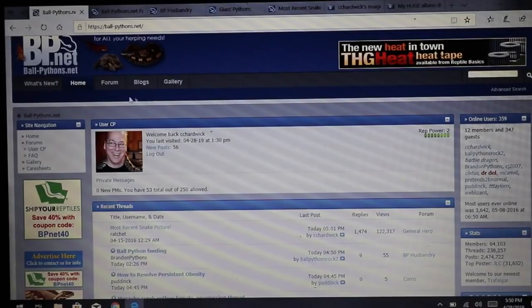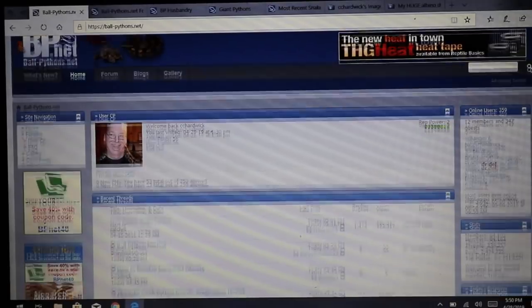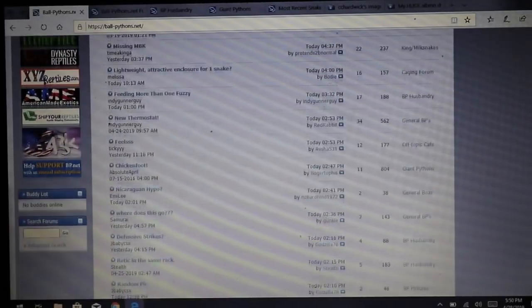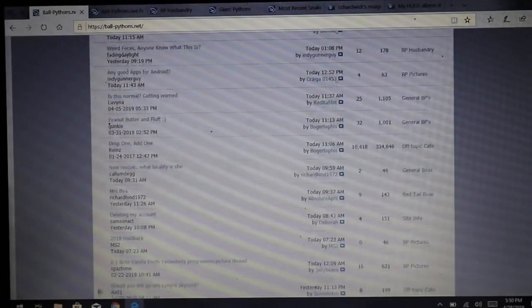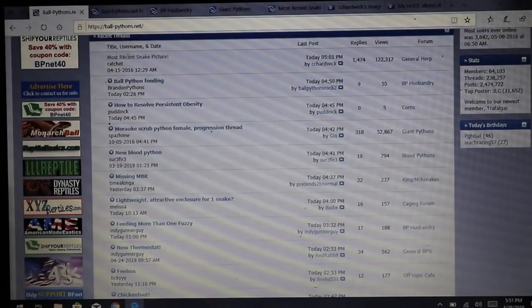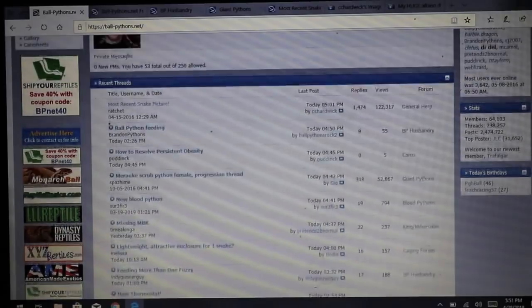So when you log in and hit the home button here, you basically land on the home page, and what it does is list pretty much everything that's recently posted. The most recently posted stuff is at the top here, and it goes down according to how old it is. The thing I like about this is there are a whole bunch of different categories, so you can see which forum there. There's general herp, ball python husbandry, corn snakes, giant pythons, blood pythons, king snakes, milk snakes. There's a whole bunch of different categories in here.